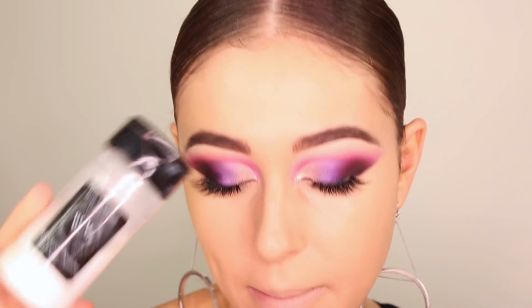Okay, so I have actually mentioned this before, but I don't like to set any of my face. The only area that I set is my nose and just a little bit around my nose with the RCMA No Color Powder.